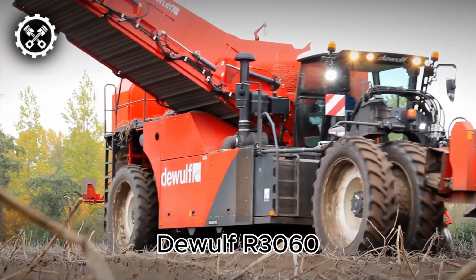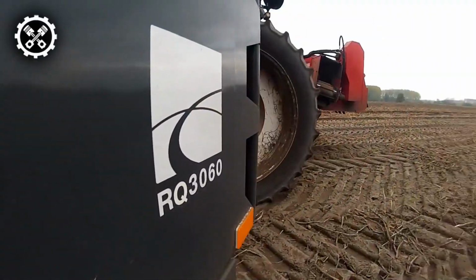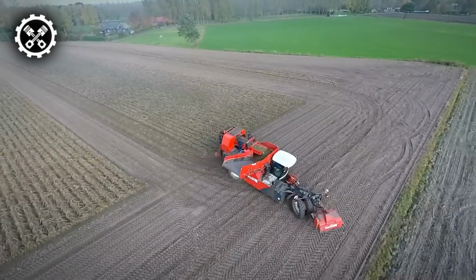Our 3060 is a self-propelled two-row sieving harvester that can be used in both wet and dry conditions, as well as on flat or hilly terrain. It comes with an automatic depth control system, a side shift, and a hull topper.